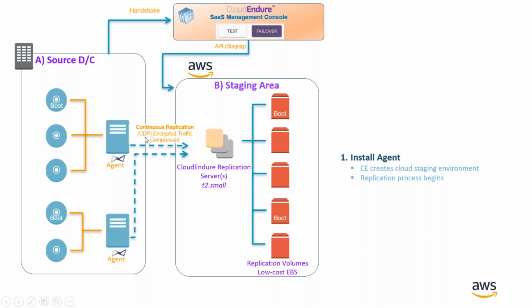And that's good for you because it means that we can replicate any type of workload as long as it is supported in AWS. So after the disk has been read in its entirety, that's when the agent moves into what we call CDP, or continuous data protection mode. At that point, all agent activity will be done in memory. It will sit there acting as a write filter for the OS to the images. It will capture in memory the blocks. It will package that information and send that over to the CloudEndure replication server.